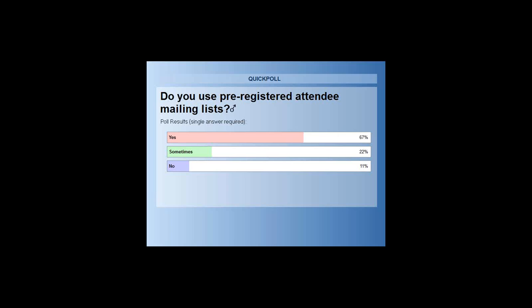Previous or post-show attendee lists. The average attendee only goes to 2 shows a year. They're pretty loyal about which 2 they go to. Last year's or the post-show list is an extremely good source.